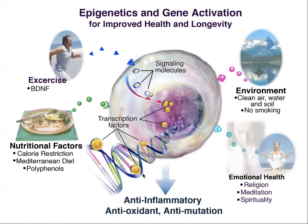And here's a visual of epigenetic influences and our cell. So here's a cell here. We have exercise, which increases your BDNF, brain-derived neurotrophic factor. So exercise is sending signals to your cells. Nutritional factors, so what we're eating, is sending signals to our cells. The environment, so it's the air that we're breathing, the water that we're drinking, the soil that we're getting foods from, whether or not we smoke. These are all sending environmental signals to our cells, which changes how our cells are responding.